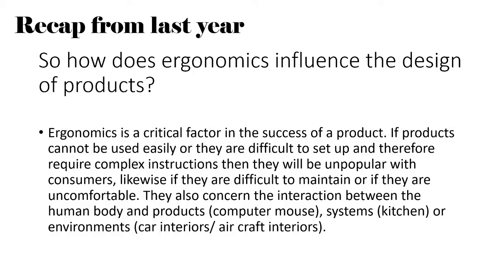Okay, so you're trying to make it as easy to set up, easy to use, as easy to maintain as possible. So there's also, as I said, interaction between human body products, but systems, things like kitchen and environments, car interiors, like when you're on the plane, when you're in an airport. Like if you go on a plane and you go on holiday and you're on an airline and you know that the aircraft is horrible because you're all cramped up, there's no space, there's no TVs, I was thinking, okay, maybe I'm going to fly with someone else next year. Okay, so the whole point of doing this is to beat your nearest competitors.